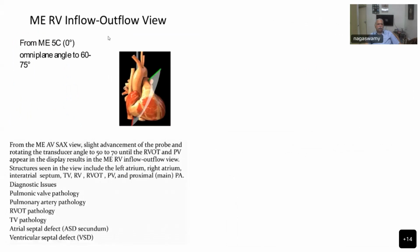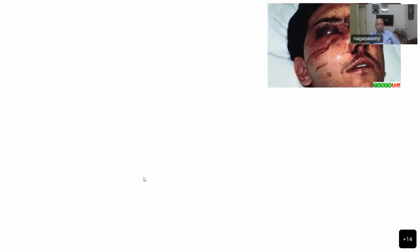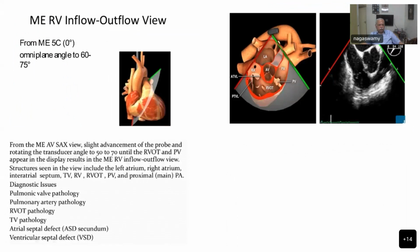And this is the inflow outflow view, which is also important for finding out any right ventricular pathology like pulmonary valve stenosis in your tetralogy of Fallot and the tricuspid pathology. All these things can be made out in this right ventricular inflow outflow tract view. So these are some of the common things I thought I will share with you.